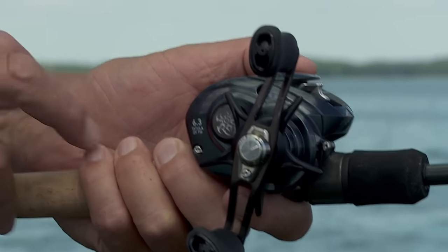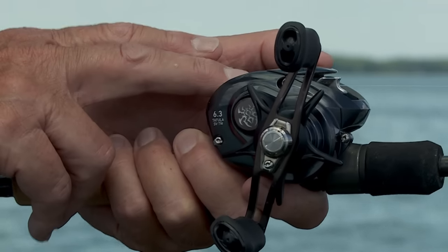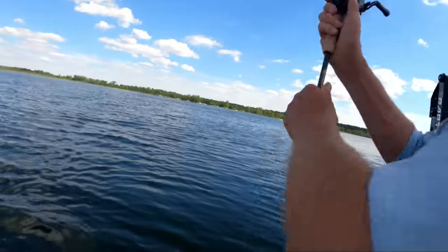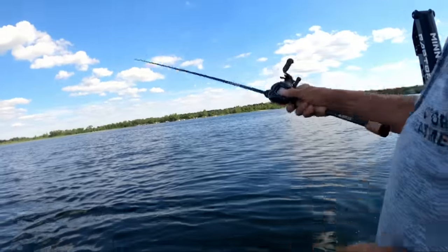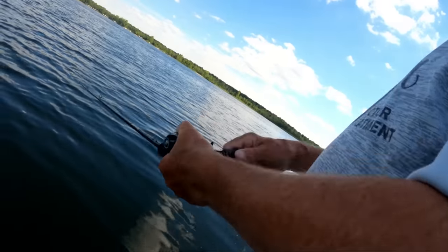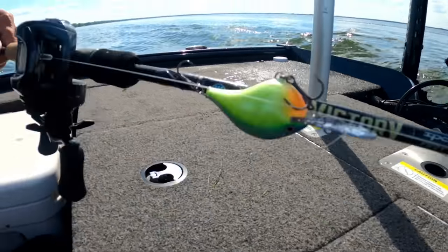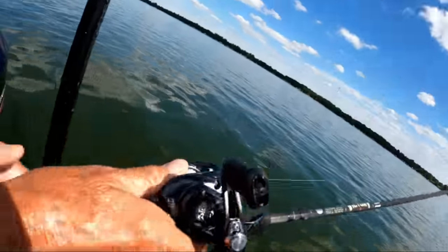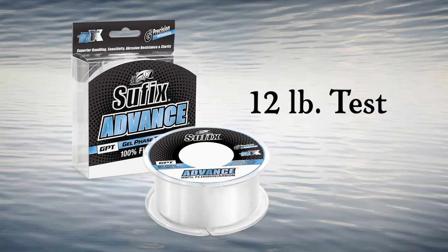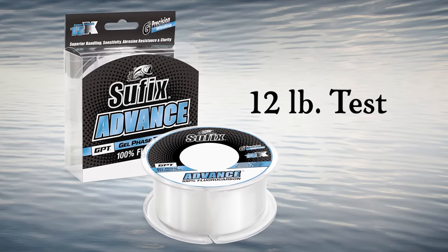The reels we're using are the SVTW 103 series Tatula. These are one of the newer reel series in the Tatula line. They're lighter, and they've got a lot of super features. We're fishing 6.3, and it seems to be the most generic now. Years ago, guys were talking 5.5. All of that went by the wayside, and almost every cranker I know is fishing a 6.3 these days. You can control the bait a little better with it. And for line, Sufix 12-pound test fluorocarbon.